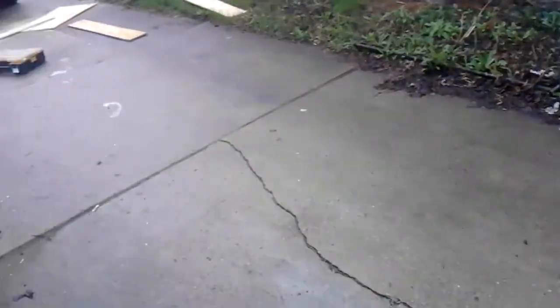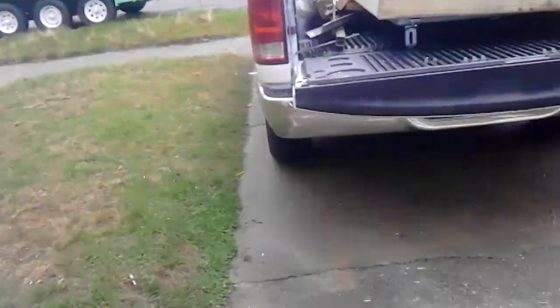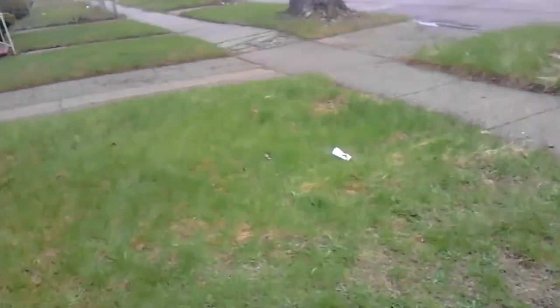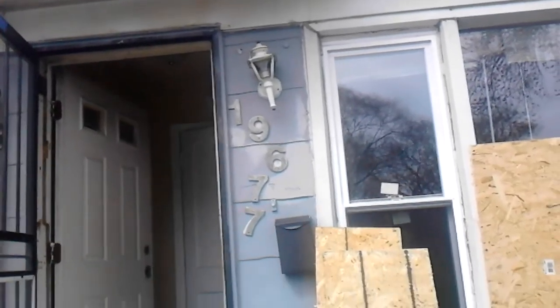Like I said, we do need a new bathroom door, or bedroom, sorry. A new door going into the basement. The one door is pretty beat up too on the side. And like I said, the whole yard needs a good cleaning. And this is 19677 Shields.